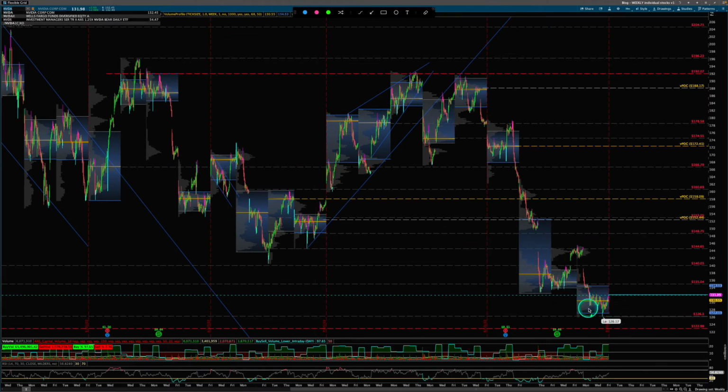NVIDIA held up very nice off of the 126.3, a little overshoot to 0.17, but within the zone. Remember, these levels don't have to be exact on the penny. It's within the zone, I like to always note. So watch out, price action, candle wick versus candle body close, always key.